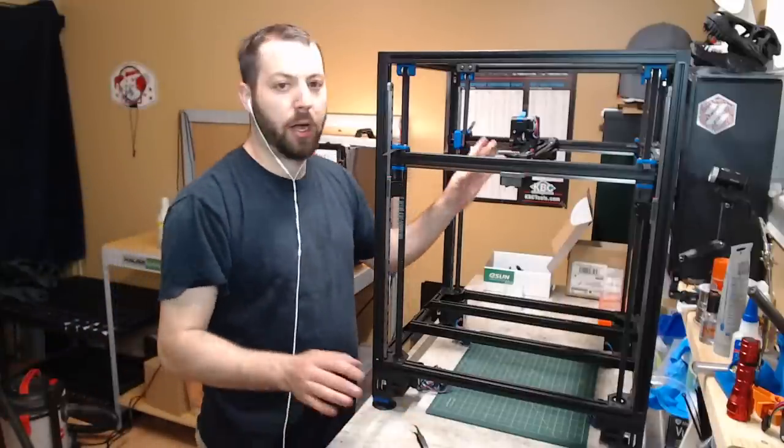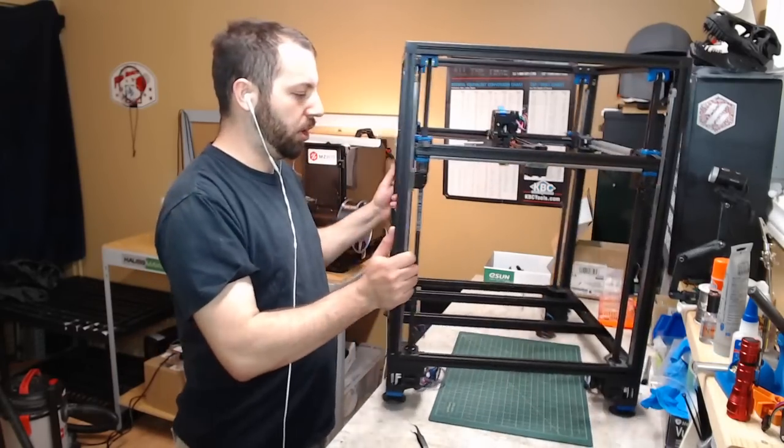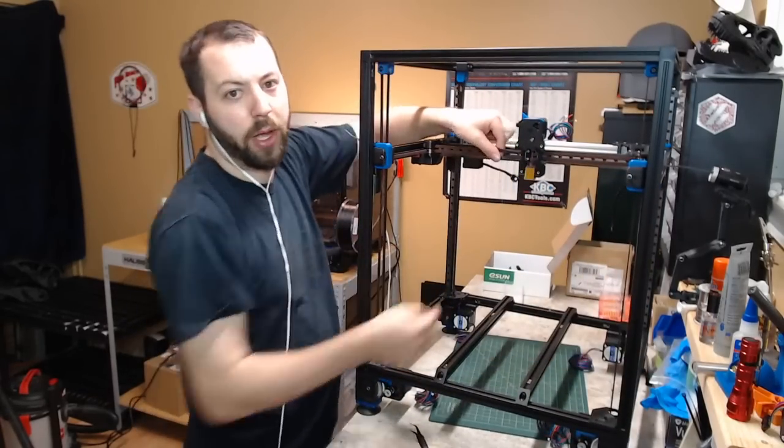Okay, so these belts were on a 2.2, and I did trim them a little bit long, but this is the extra belt.